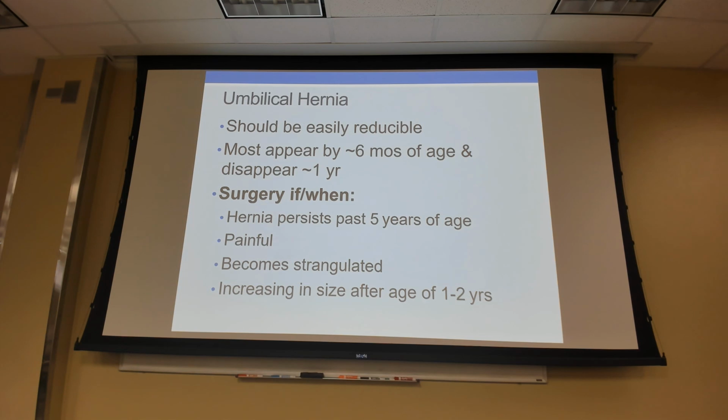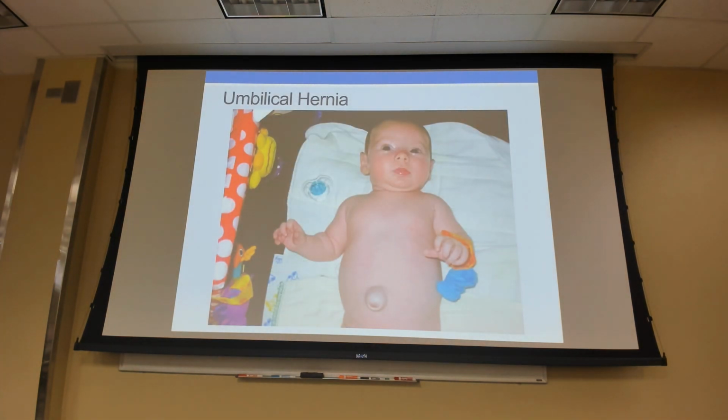That's when they end up going to surgery, PEDS surgery, for that small closure. This is what it will typically look like. This baby does not care one iota. Literally does not care that it's got this hernia.